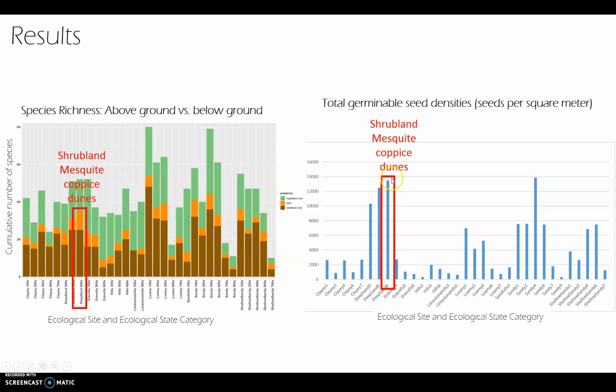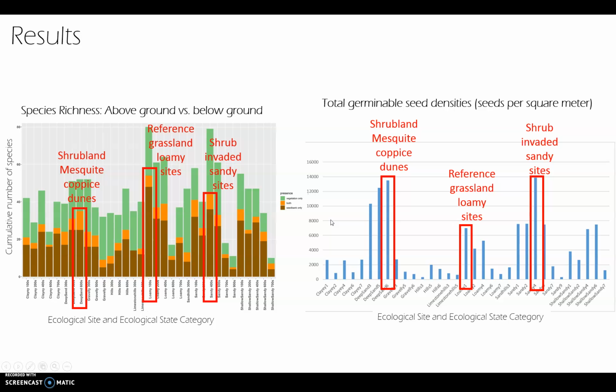We have a lot of seed that is stored within those grass and those coppice dunes. And then if we look at our reference grassy loamy sites, remember how diverse the species richness was for above and below ground. Here, just the germinable seed, it kind of comes to this midway point. And with our shrub invaded sandy sites, again, we have a large storage capacity of germinable seed, which happens to be mostly perennial. So what does this all mean?